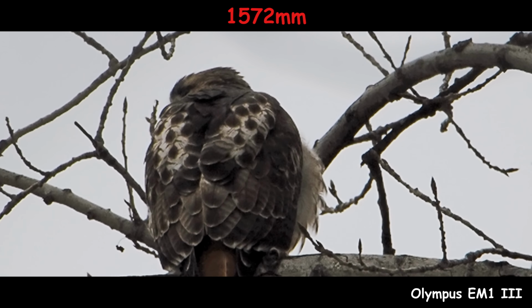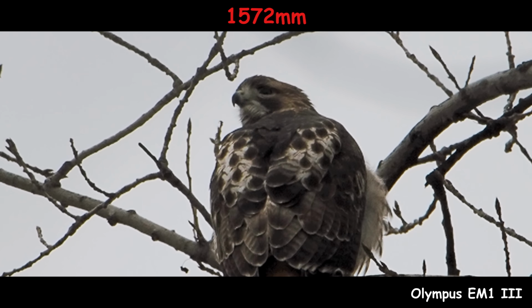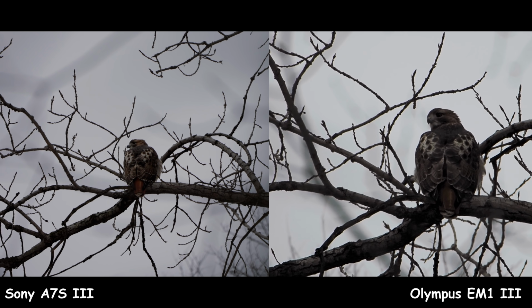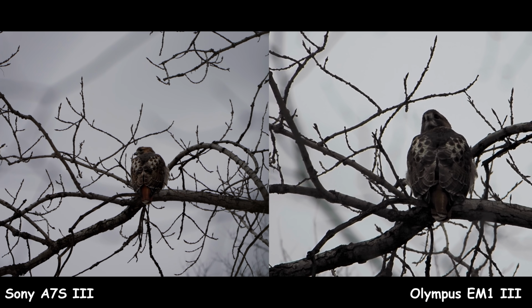Look how close I got to that hawk. That's with the Olympus and the digital teleconverter. It looks like trash, but look, we got a hawk so close. Like, if you just do side by side with the Sony, that's as far as I could get. I mean, as close as I could get with the 100 to 400.